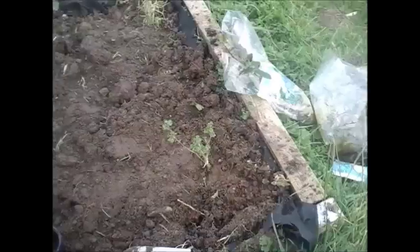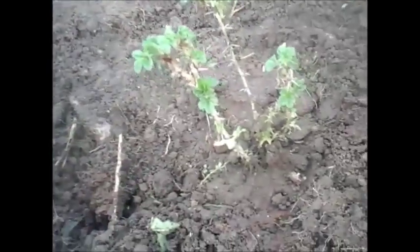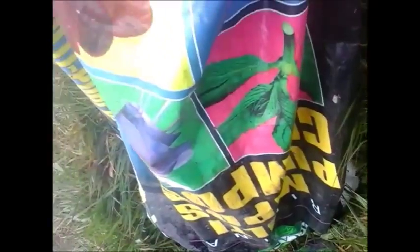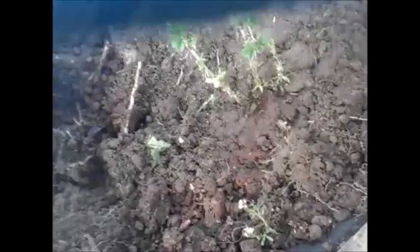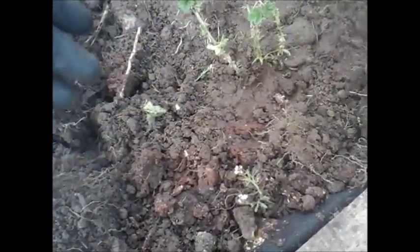Right, here we go. That's that planted. I've just put it in the hole. There's a pot. I've taken it out of the pot, put it in the hole, scattered a wee bit of this compost, multi-purpose compost. You can get it in any garden shop, like Homebase or something. And I just put it in here and put all the dirt in then. Scattered a wee bit of that, put all the dirt in, packed it down.